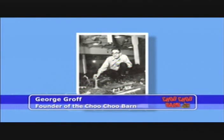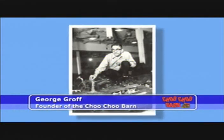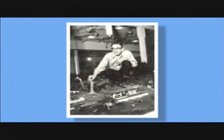The Choo Choo Barn actually had very humble beginnings back in 1945 when my father returned from World War II to a two-year-old son, my older brother Gary. There was no master plan or great dream on my father George's part. He only wanted to bring joy to his little boy and also have a train set of his own that he didn't have when he was a child.